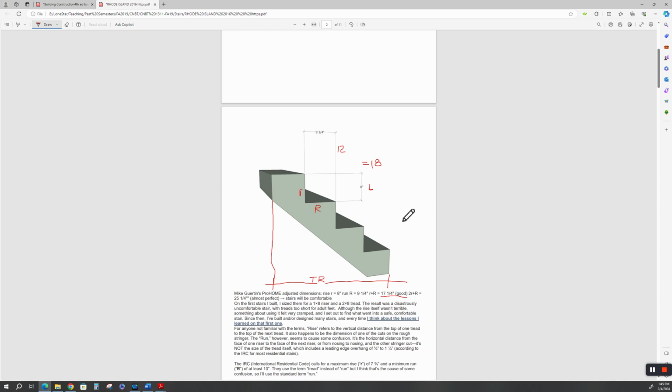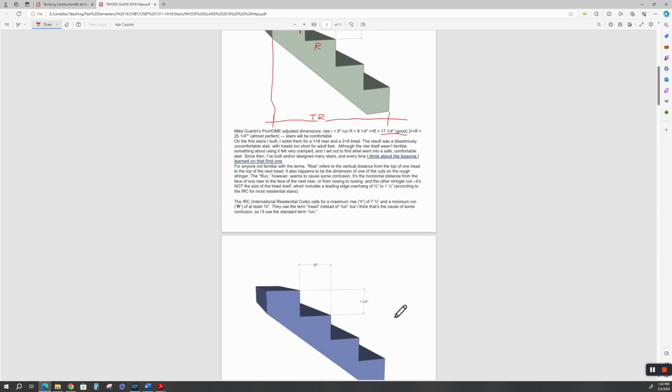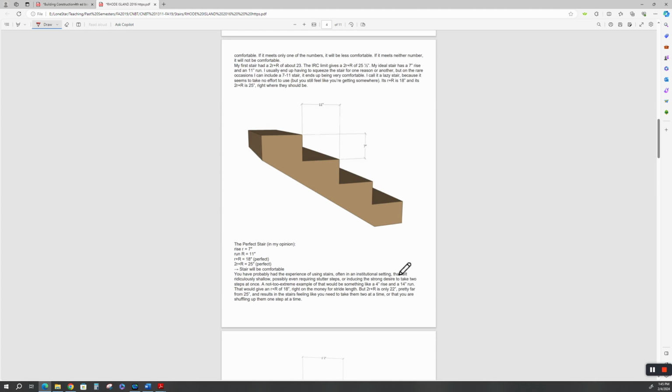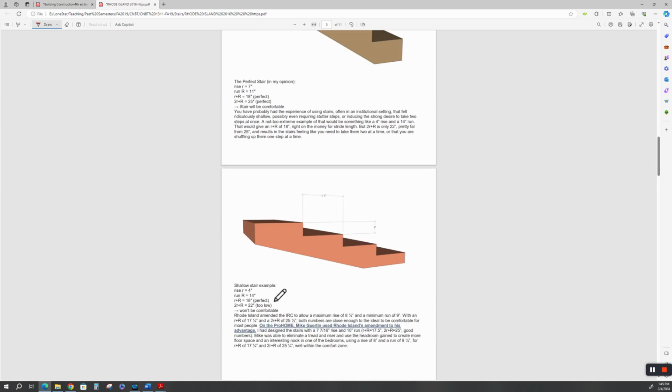But then you don't want it to be so big that, see, this is 17 and 3/4. That's 18 inches. 7 and 11, 6 and 12. Now these are shallow stair examples. All right. So this is 14 inches. So foot 2 inches, and then that's 4 inches.